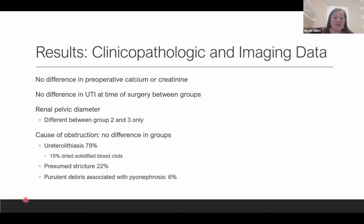For cause of obstruction, again, no difference between groups, so all the groups were fairly similar across the board, other than the age. A little bit older in group 1, but otherwise there weren't that many differences between the groups for variables that they weren't looking for. The majority, similar to what has previously been described, was ureteral lithiasis as the underlying cause for obstruction, occurring in about 78%. Stricture was the second most at 22%, and then pyelonephrosis was not very common at 6%.